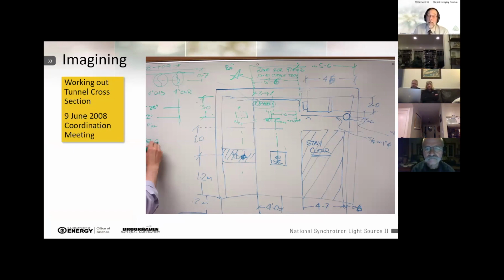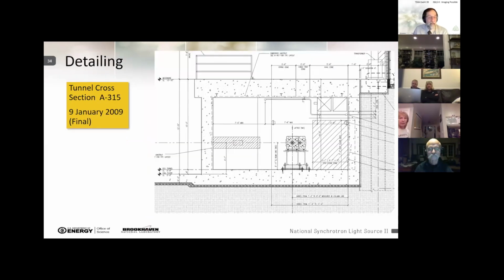And so you can see here what we're doing is we're trying to say, okay, what should actually be in the tunnel? Where can you not put anything? Where is the machine going to be? Where are the beams going to come out? What's the stuff that's hanging on the ceiling? So we made a picture to try and make sure that we understood what we were talking about to each other. And not 6 months later, the architects had turned that into a plan, which is pretty cool. And we could check it because we knew what it was supposed to look like and all the dimensions were right and things like that, which was pretty good.